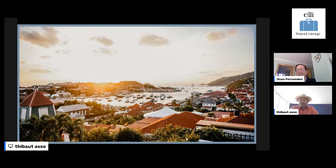Sure. And it's quite one of a kind, because people picture Saint Barths as just the island for the jet set and party, but there's so much more to it, which is phenomenal. It's one of the few islands where you can really do everything you want. There's no limit on Saint Barths. Got it. Oh, that's wonderful.